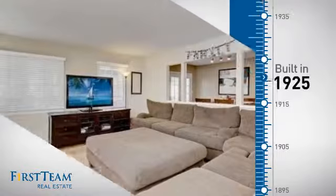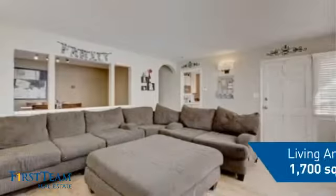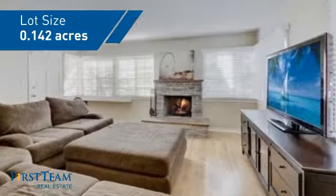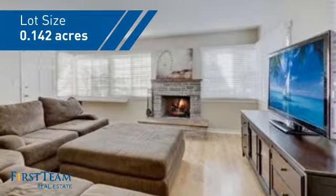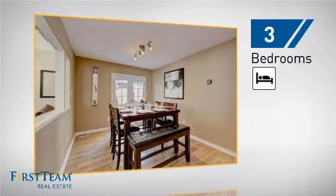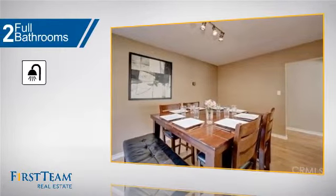This property was built in the late 20s and features over 1,600 square feet of space, giving you a spacious layout to play host or kick back and relax after a long day. Inside, you'll find 3 bedrooms, so everyone has a private space to come home to, as well as 2 full bathrooms.